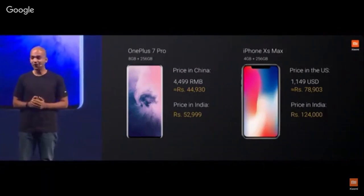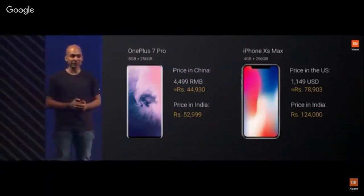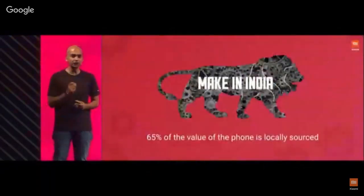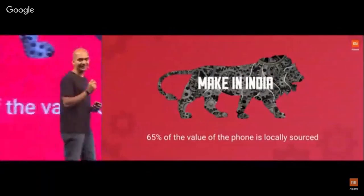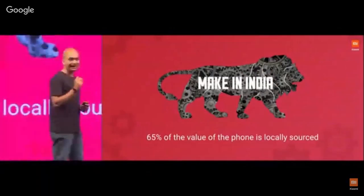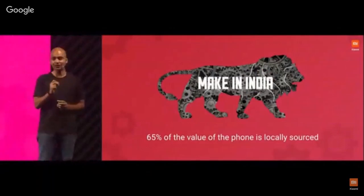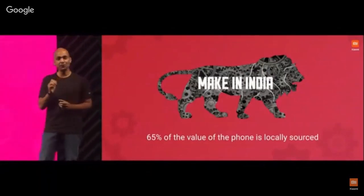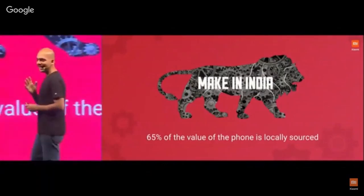iPhone XS Max, of course, there's no comparison, right? 79,000 versus 1,24,000. And that's only because most of the components, either the phones are imported in India, or majority of components are imported in India. Now, with Redmi K20 Pro, you're making all the devices here in the country. And 65% of the phone is locally sourced. So yes, we will get all these tax benefits on 65%, and we'll pass it on to our Mi fans. But yes, we will still have to pay taxes and import duty on remaining 35%, and also on some of the raw material of the 65%. Right. So we'll try and keep it as low as possible.